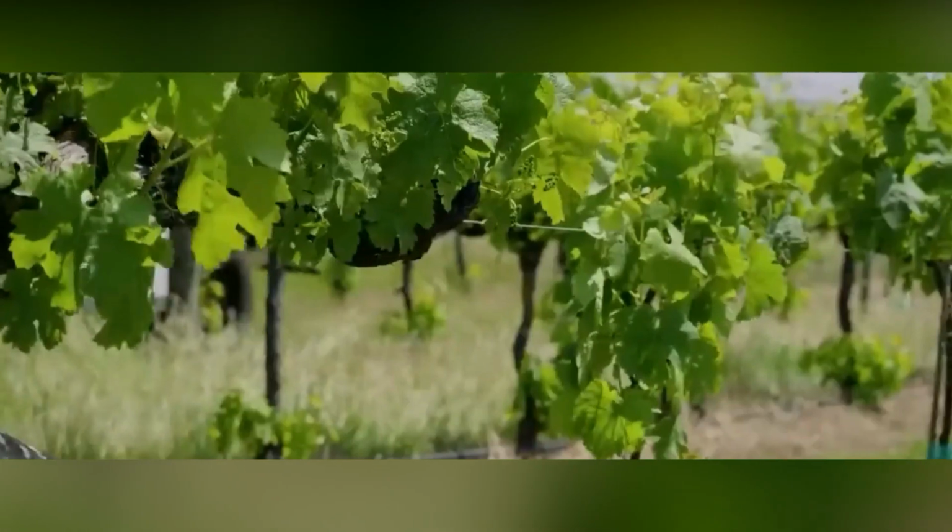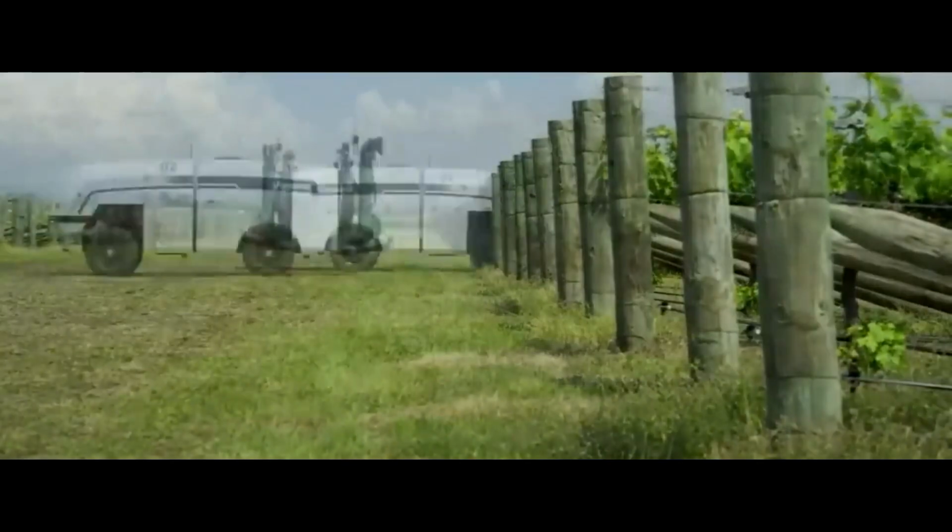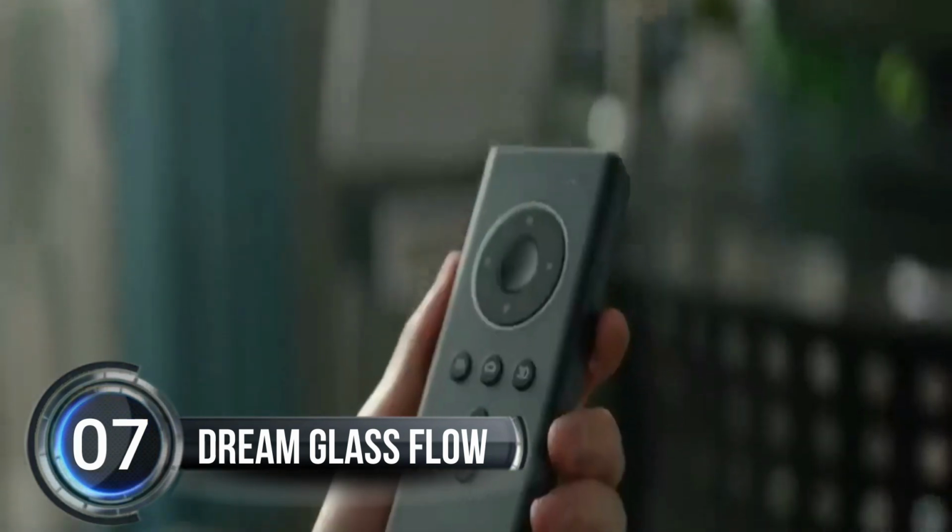This is great news for the environment. This thing can also quickly get around the farm without damaging the soil. It's also super flexible, so it can do plenty of tasks all year round. Number 7. Dream Glass Flow.